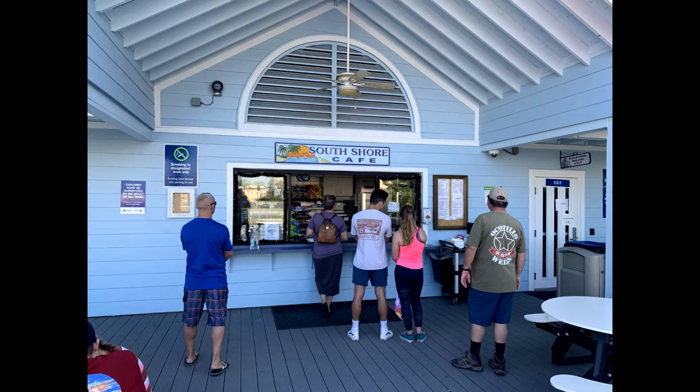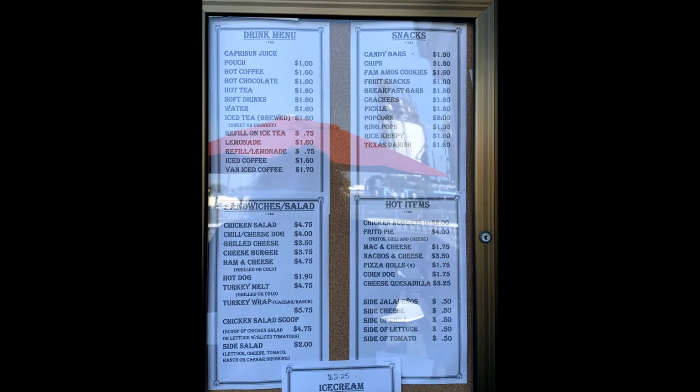Well, the food's not free, but everything as far as seeing the manatees and the Florida Aquarium and the parking is free. The cafeteria, the prices are ridiculously low. They might as well be free.